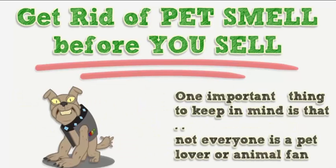One important thing to keep in mind is that not everyone is a pet lover or animal fan. And whenever you have buyers coming to your property, you have to deal with the consequences of having a pet in the house before selling. One of the solutions you may have to consider is to find temporary relocation for your pets. This may not be something that you are willing to do, but it's easier to show and sell your home when there is no pet in the house, because the house is being kept clean, and the pets are not distracting the buyers while they're considering buying your home.